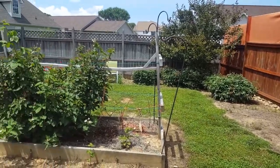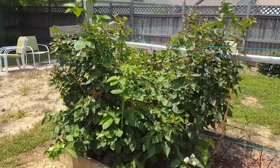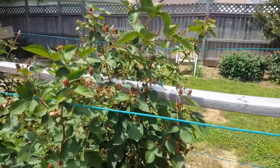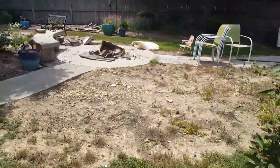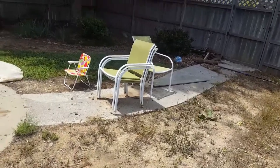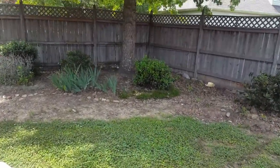The one bed we did not move is the blackberry bed, and it has been loaded with blooms, and you can see it is really loaded with berries. Can't wait for those to ripen. So in the rest of the yard, we really have a lot of barrenness where we did have vegetable beds that were moved back here, and this is all in hopes of maybe having a pool one day. So we're just moving forward in faith there.